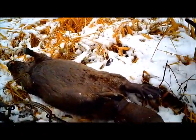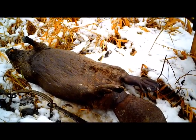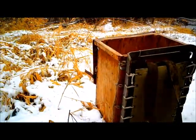Anyway, and now for the big climb up the hill with this guy, and I'm not looking forward to that. It's going to be a lot of effort.